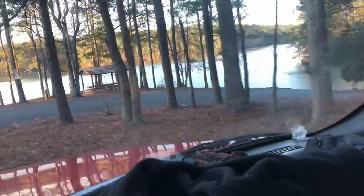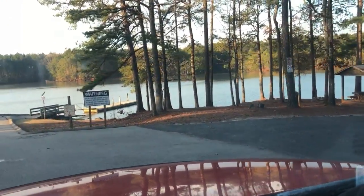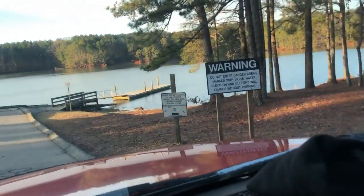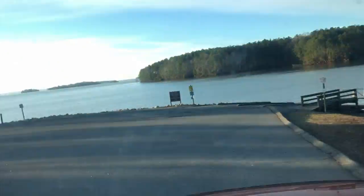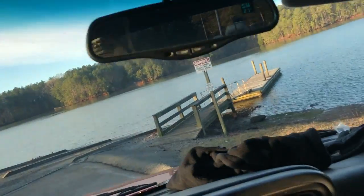But here's your boat ramp. 99 boat ramp at Lake Monticello. And this is what it looks like. I've showed this part before, but it's a beautiful lake. Got the sun coming up over here. But it's cold. Don't let that sun fool you, because it's cold.